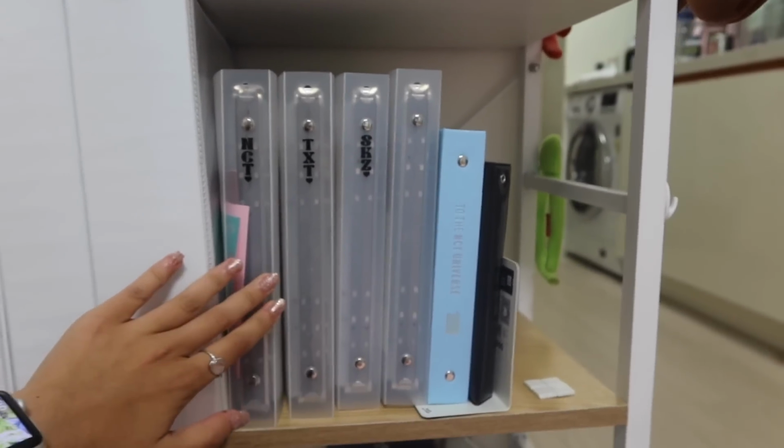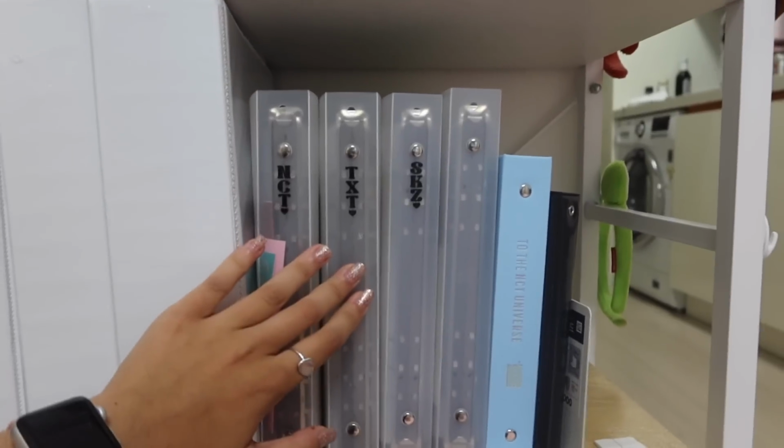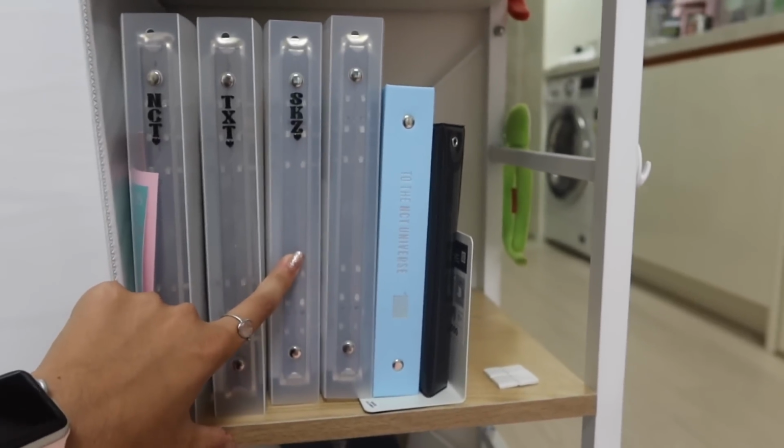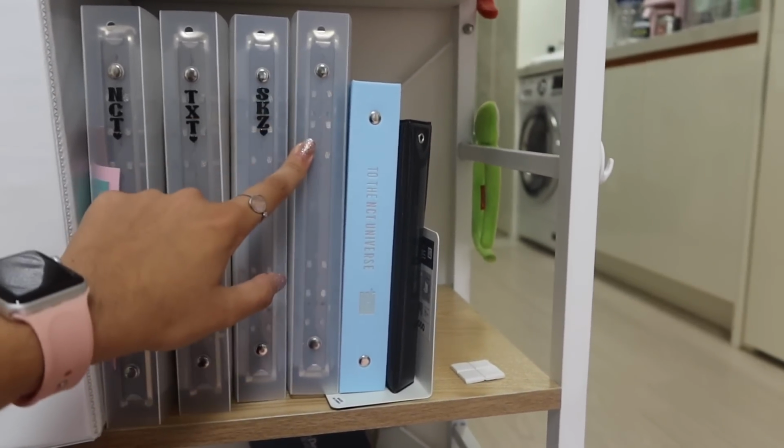Then we have my NCT non-album binder for Dream, and then this says TXT, but it's actually my random groups binder, so it just has all the random groups. This is my Singmin non-album collection, and this is my Baekhyun collection, but he doesn't have any stickers, don't look at me.